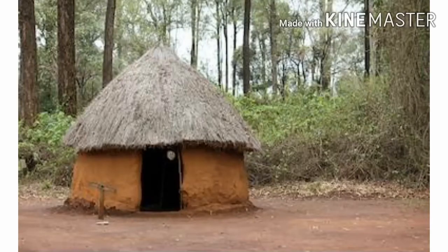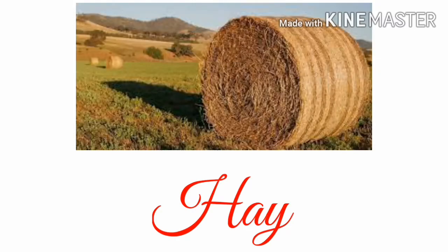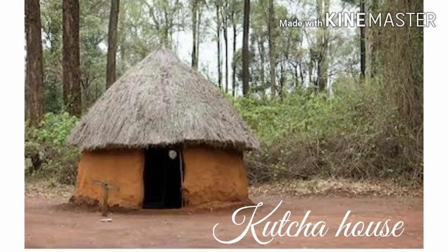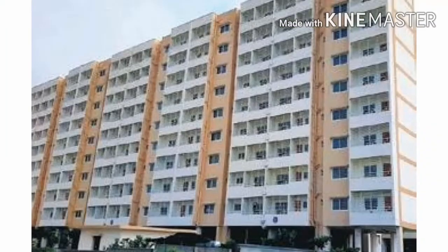Some houses are made of mud, hay, bamboo, twigs, leaves, and so on. This type of house is called a hut or a Kutcha house. A Kutcha house can be made very fast, but it is not very strong. As the Pucca house is strong, it can have many floors.